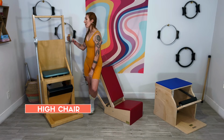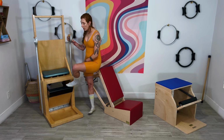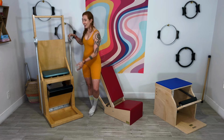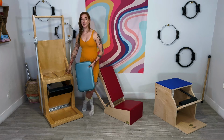All right, so let's talk about the high chair. The high chair, as you can see, has similarities to the Wunda chair. We've got this heavy pedal, but obviously it's higher. So is the seat, and also the little cushion can come off and you have other options to do things on top of the chair.